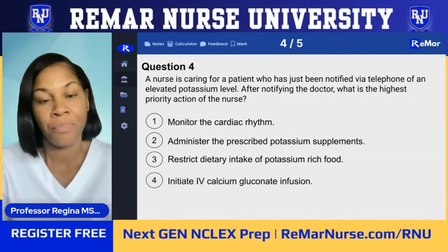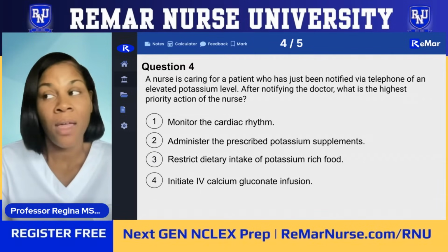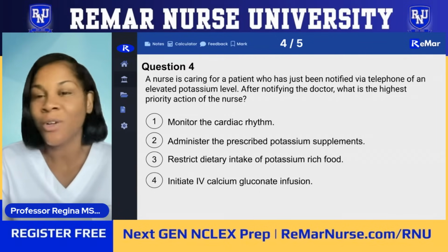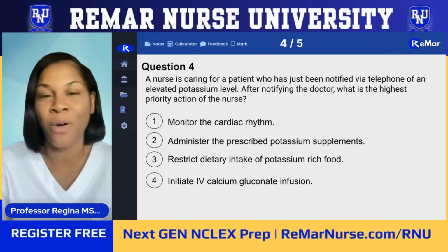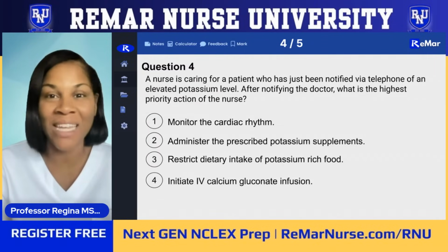Very good. This is a good one. So you got information that your patient has an elevated potassium level. The doctor is called, so that's not the first priority. That's already done. I'm asking you, what's the second priority after telling the doctor?